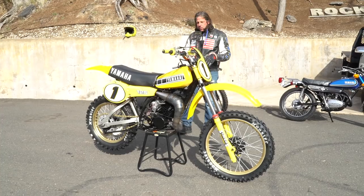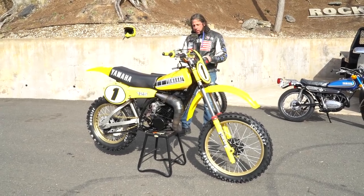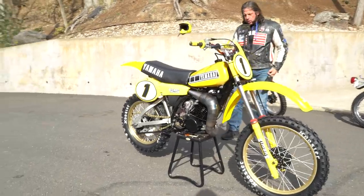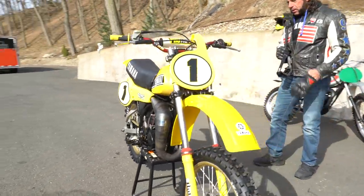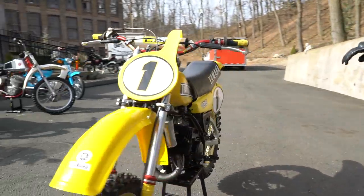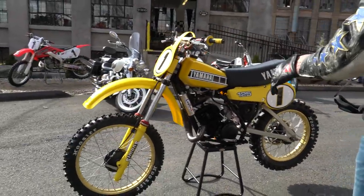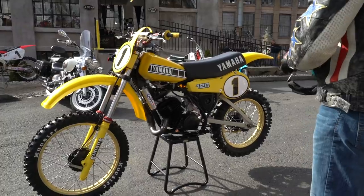1980 was the last year of the air-cooled 125. It was the epitome of a couple decades of two-stroke evolution and the last great year of the air-cooled. The first year and second year water-cooled bikes were nightmares. They had a lot of issues. This thing is an absolute ripper.